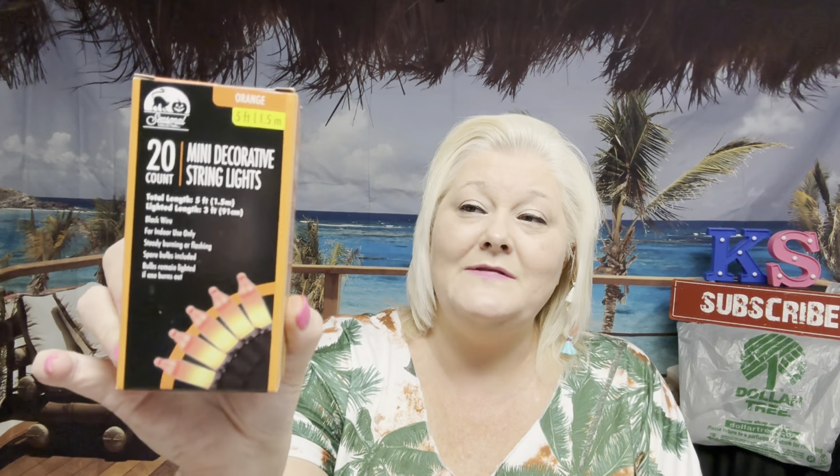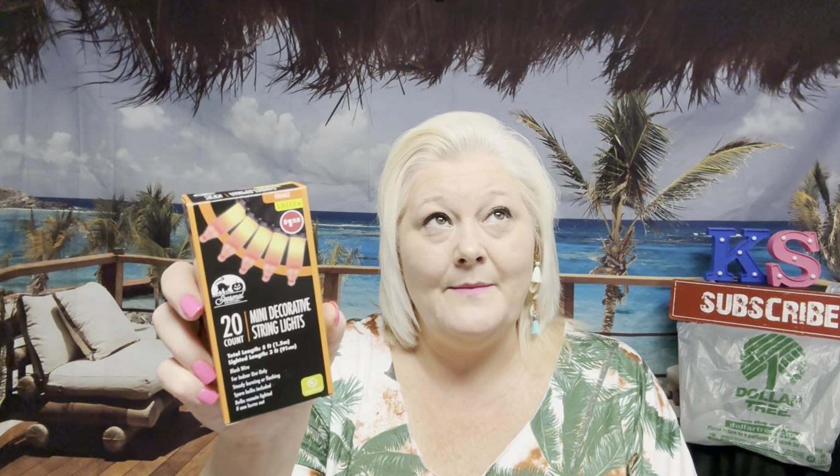Well, first of all, I just picked up one of these 20 count, mini decor 5 feet seasonal collection, orange, and they've got the little yellow thing there, but they're orange. Little mini lights, and I'm going to put them on the tree. And I decided to do the orange. They had purple. I think that's all they had was just the purple and the orange. I did the orange because it's an orange and black tree. I thought that was pretty cool.